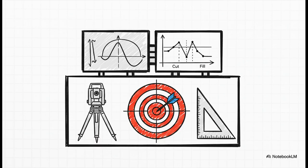But here's the thing. All of this beautiful, elegant planning, from Simpson's rule to the mass diagram, it's all built on a foundation of pure precision. You can't plan to move mountains if you can't measure them with incredible accuracy first. And for that, you need a very special instrument.